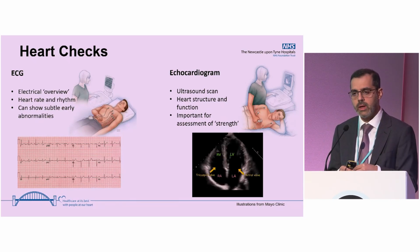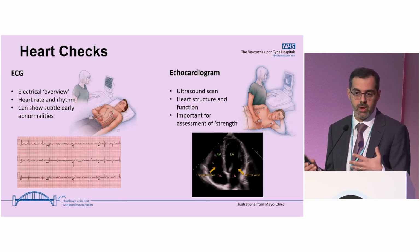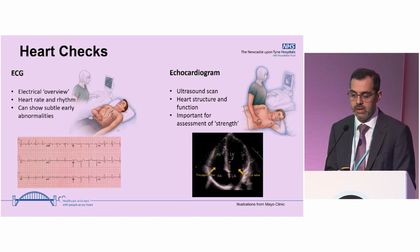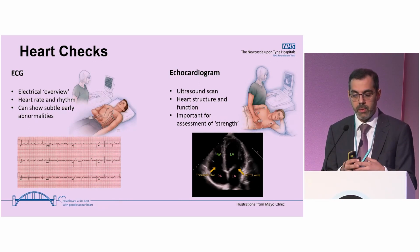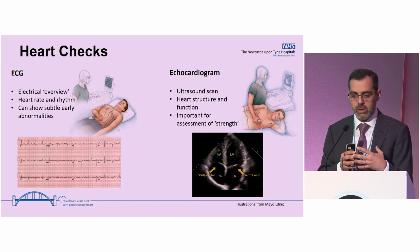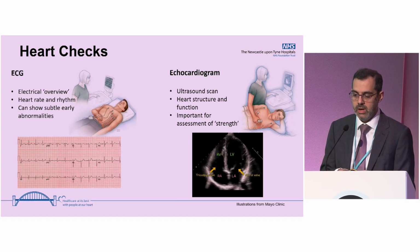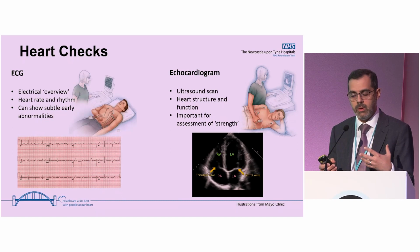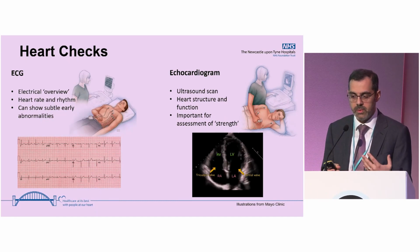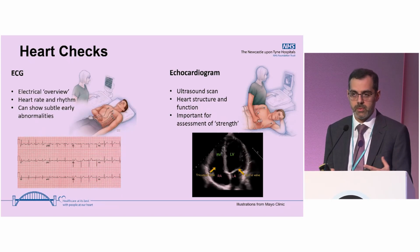But the best way to do that is to look actually at the structure and the function of the heart with an echocardiogram, an ultrasound scan of the heart. And what that does is give us a good comprehensive view of what the heart structure is like. Is it pumping well? What are the valves of the heart like? And the main chamber that we look for in these assessments is the left ventricle, because that's the main pumping chamber that pushes the oxygenated blood to the rest of the body.